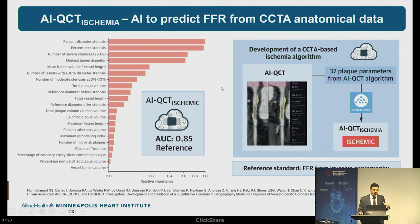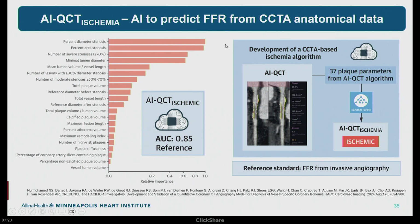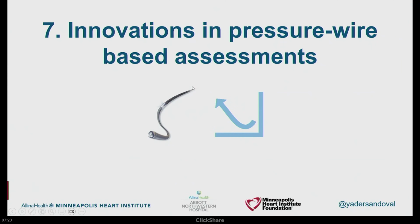There's also this whole series of AI talks that you hear about, AI echo, AI ECG, all these things that have been in a number of grand rounds. Not to your surprise, there are now efforts and a product that also predicts, with AI, the FFR from the CT data. Dr. Cheng is very involved in this, and I know he's given some grand rounds on this before, but again, AI is a very important topic.